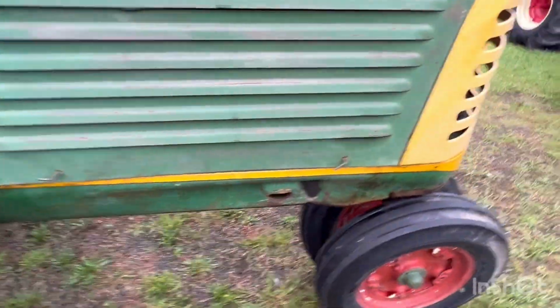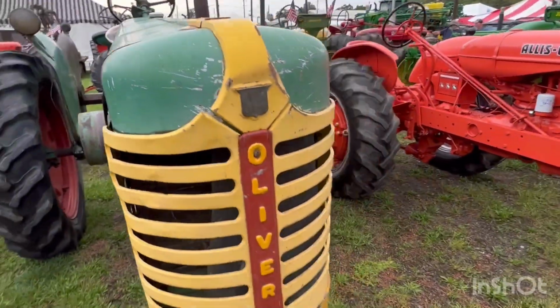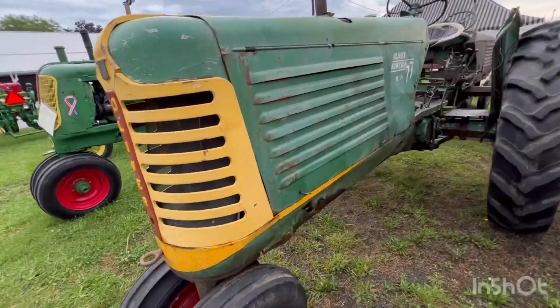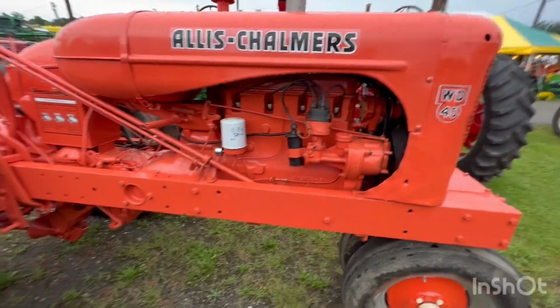77 Fleet Line, full body stripe, diesel. Oh, this is a full body stripe. Fleet Line. Ooh, this is a nice little look. This is a nice looking WD-45.